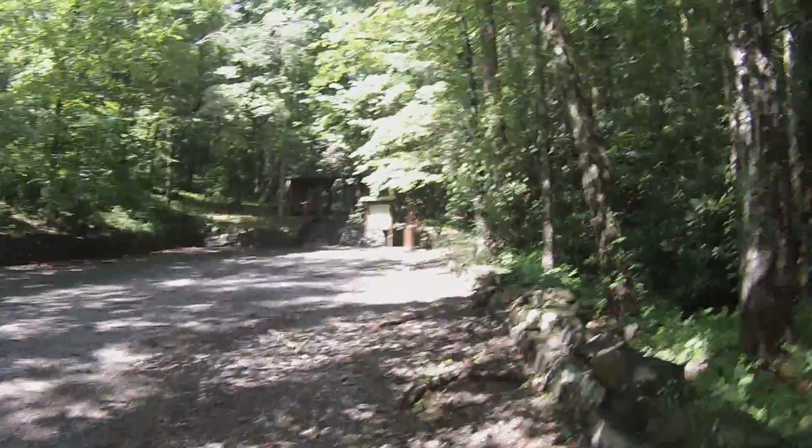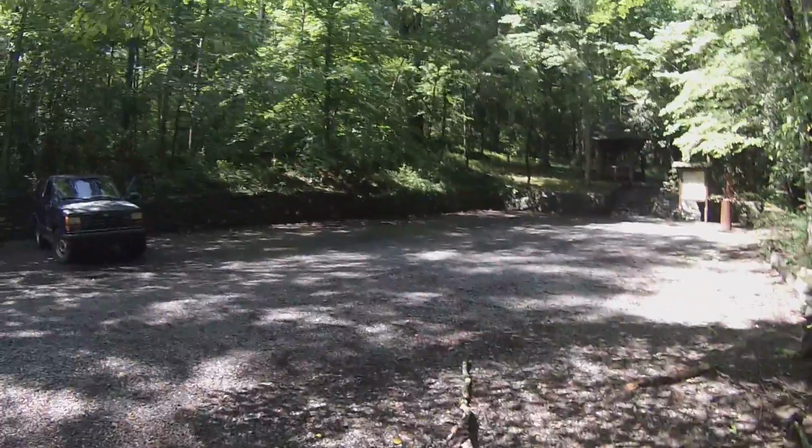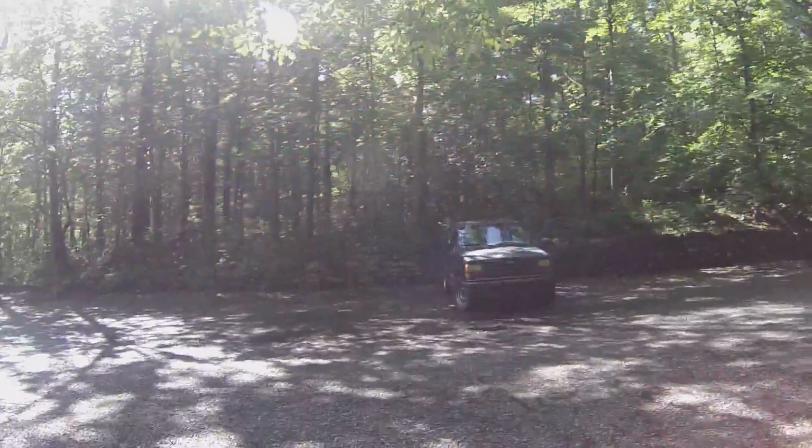He's still up there at the shelter, but I'm going to get off here and we're going to go up the river a piece to see what it looks like there.